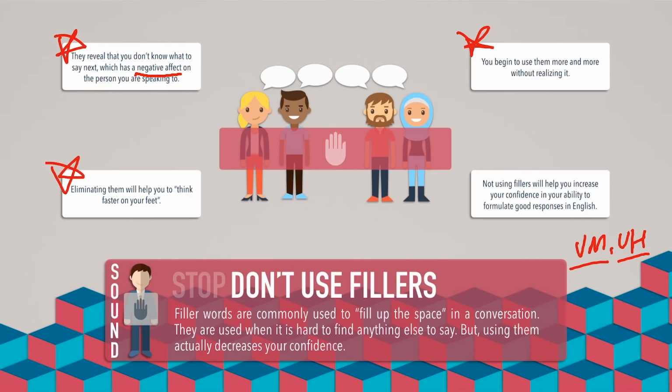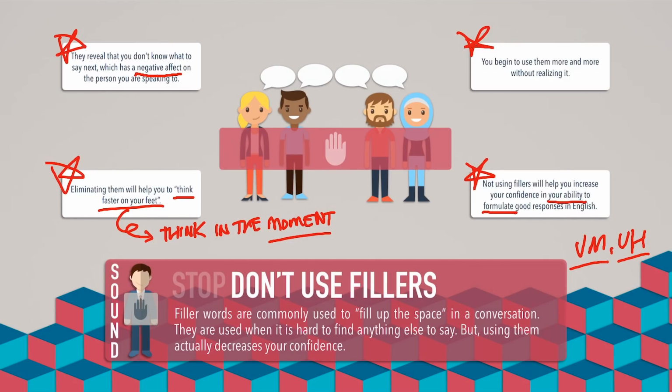Then eliminating them will help you to think faster on your feet. Thinking faster on your feet means to think in the moment. Okay, you don't have any preparation, you don't have any time to organize your thoughts first, but being able to think in the moment and respond immediately, okay? And last, not using fillers will help you increase your confidence in your ability to formulate or make good responses in English. You see, this all affects your confidence and your speaking ability. All right, let's keep going.